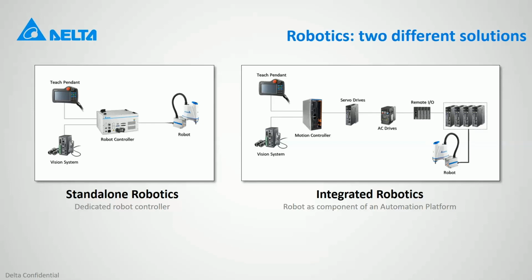We developed a similar project, a similar template for robotics application. I think you know that in our product portfolio we have a standard, let's say I call it traditional robot controller, which is exactly a robot controller. I mean, you can connect a robot, maybe a touch pendant, maybe a vision system. And that's it, because it's just a robot controller.